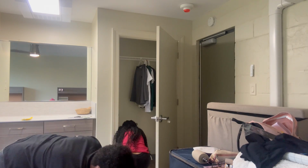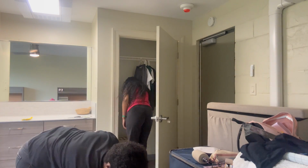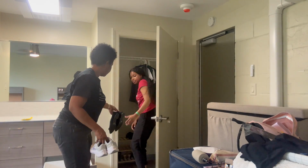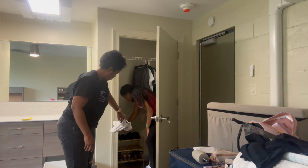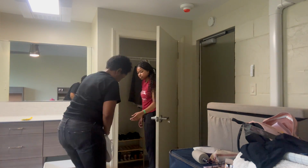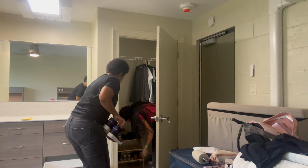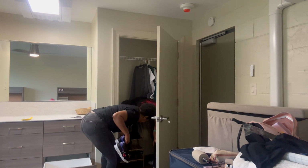And then it was time to get the rest of the shoes in the closet and work on just filling that up with everything that she had from the suitcases so that we could move that out and clear up the space. I thought we made a great little tag team there, and organization was coming along pretty well.